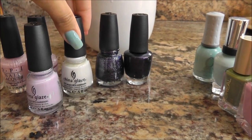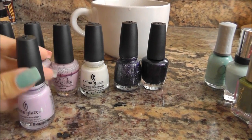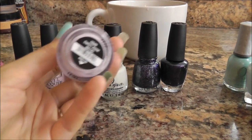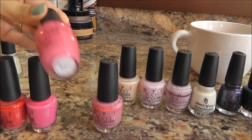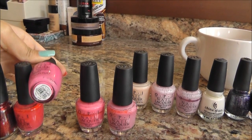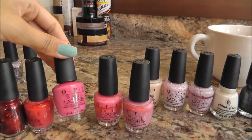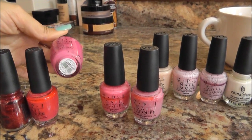This white one I gotta keep because I do certain, like, polka dots and stuff where I gotta keep a plain white. This one I don't wear that often. This is Sweet Hook. I don't know about that. Strawberry Margarita, one of my favorites. This one is kind of newer. I got this in a Glossybox a while back and I never wore it yet, so I guess I'll give it a chance.